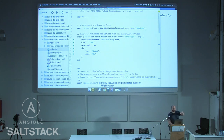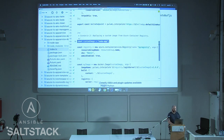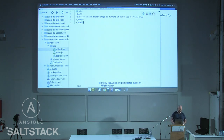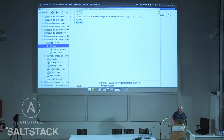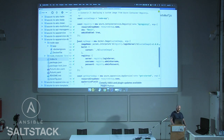So the more interesting thing is that here is an application folder called Node App, which has my Docker file, and it has a really sophisticated app, like super sophisticated. But the more interesting thing is that as part of my Pulumi application, we say new Docker image pointing to the Node App folder, and it will actually interact with Docker under the hood and include the Docker build as part of your Pulumi application.